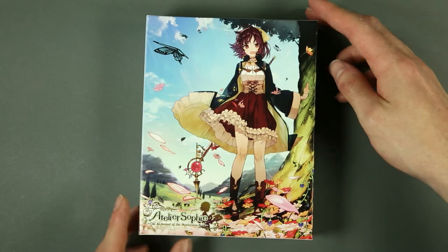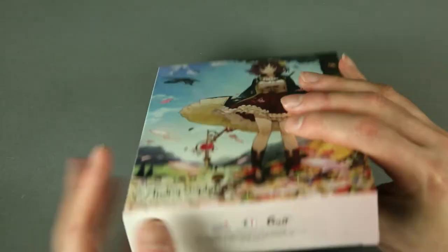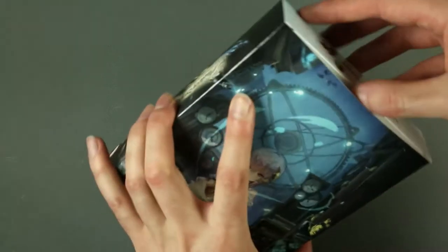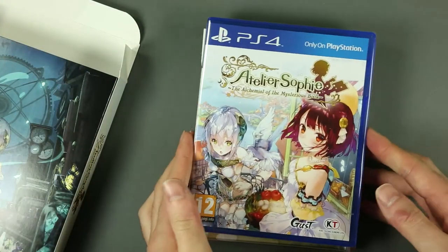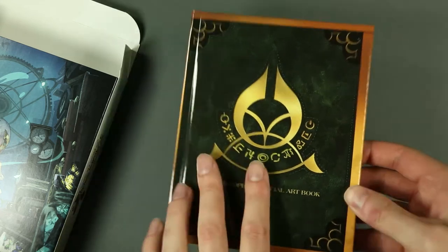On the front cover we see Sophie, we see the title on the sides, on all sides except for the bottom where you have the publisher information, and on the back, Plakta, the book of this game. Because you are talking about a Japanese game, of course. So, let's take a look inside. Here's the game. Soundtrack CD. And a small art book.